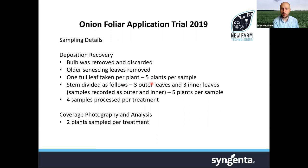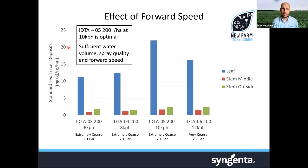And these were the sort of results. You can see the deposition on the left-hand side, and we were segregating it into the leaf and then going down into the stem, either the middle or the outside. The first bit we were looking at, you can see the effect of forward speed here and where the deposition was most. And it quite starkly points out that the 10K seemed to be the best optimum for deposition, and obviously work rate will be quite good at 10K as well.